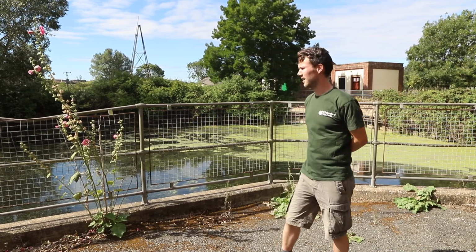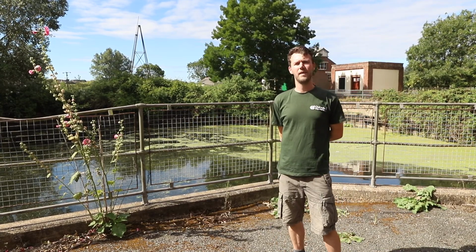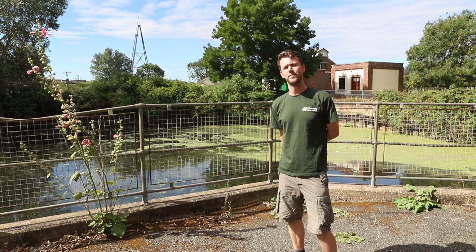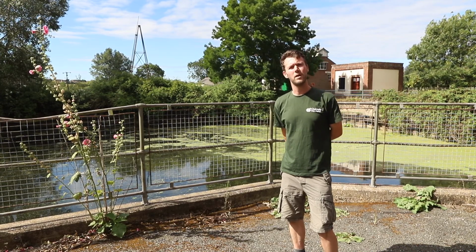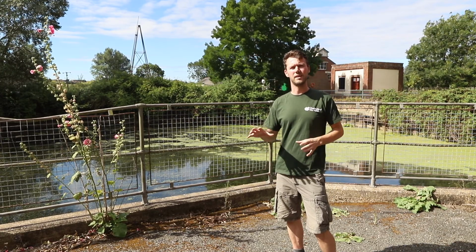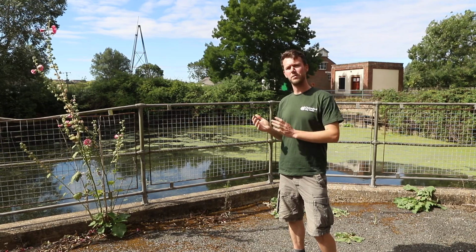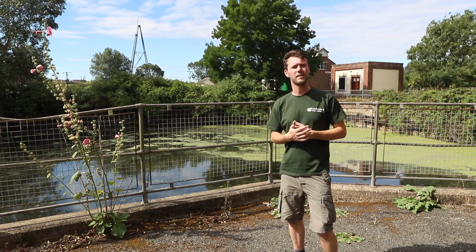So also on site we've got channels of the River Chelmer, as you can see behind us, and they're remnants of when it was a watermill. And they're a really great habitat for a wide range of wildlife as a connecting feature to other sites. So they're really important for birds, bats, and also fish, which can be seen swimming in the water.